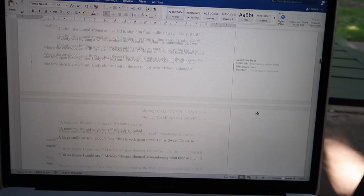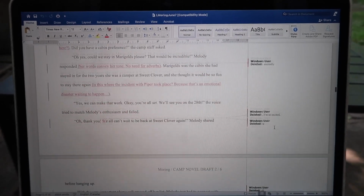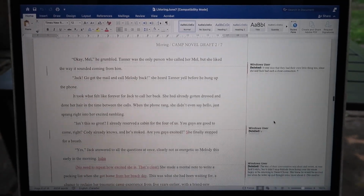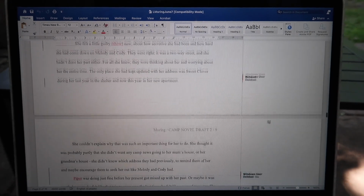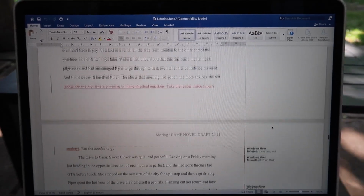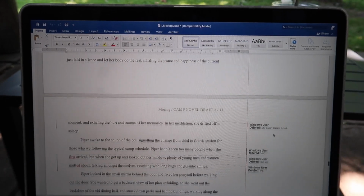As I said, she is a lot more invested and is giving me way more intense revisions than what I experienced the first time I did this program. So, as you can see, there is a lot for me to work on, a lot of comments, a lot of edits to accept or change.